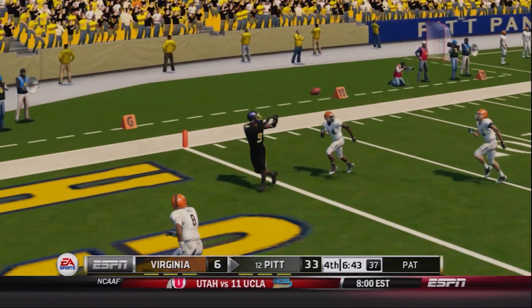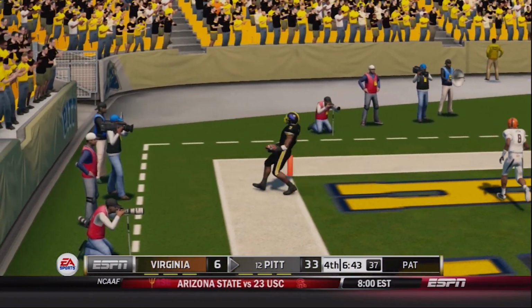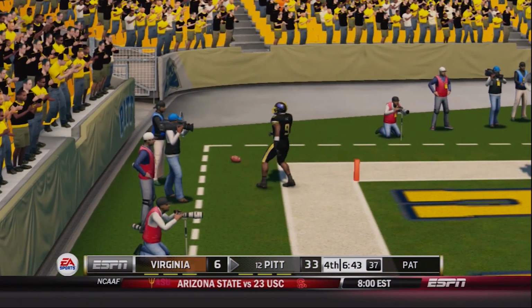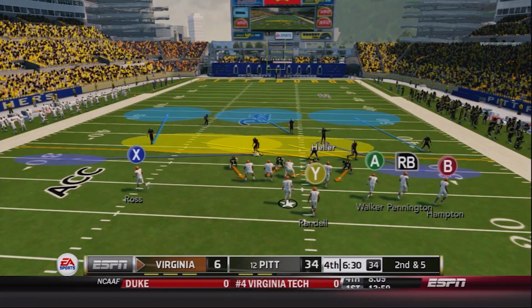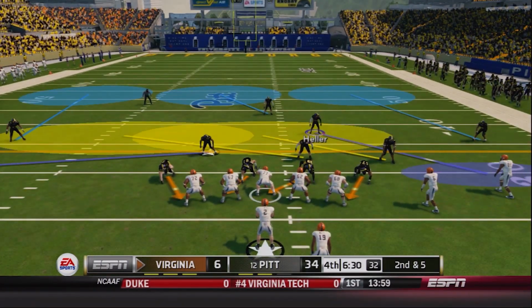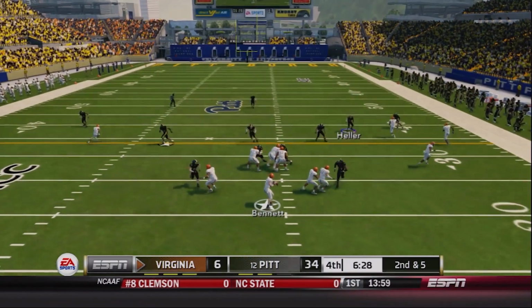soft spot in the Virginia coverage, and all C.J. Kirk had to do was put it on a platter for him, led him perfectly, and he hauls that one in the end zone. Touchdown Panthers, 34-6, and I think this one's all but over. Virginia going to continue fighting, though.